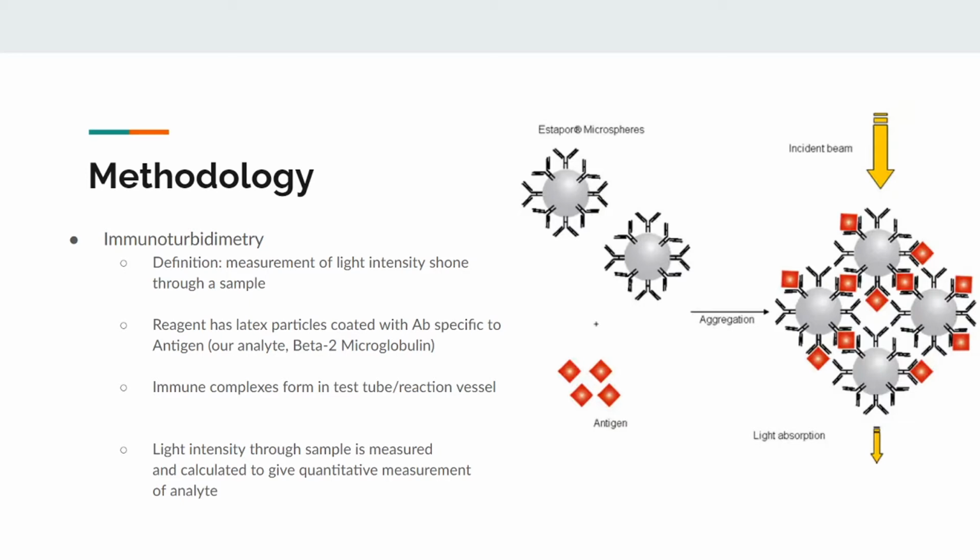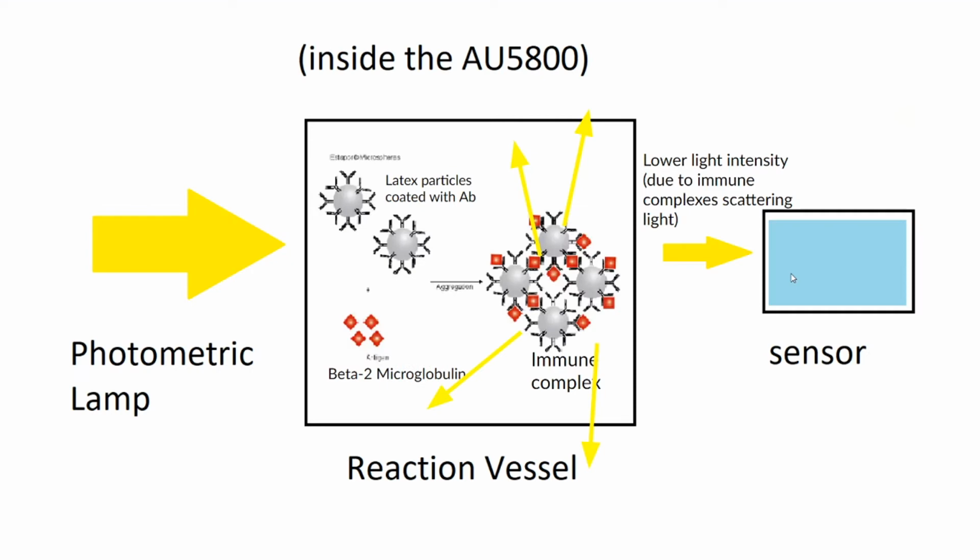The basis of the methodology is that the analyte will react with these latex particles that have antibodies on them. They will form immune complexes, and the instrument will shine a light through the reaction vessel, and depending on how many immune complexes have formed, based on the concentration of beta-2 microglobulin, the light that actually passes through will have a lower intensity, and this is picked up by the sensor.